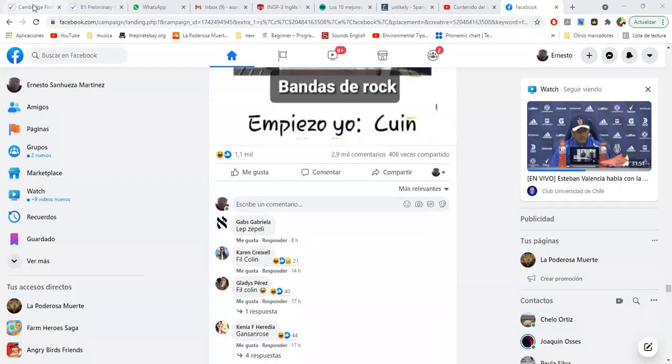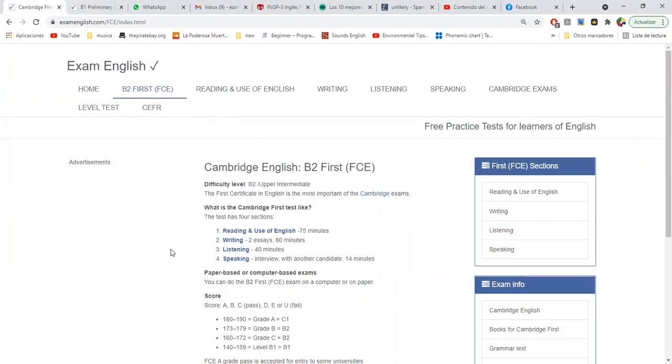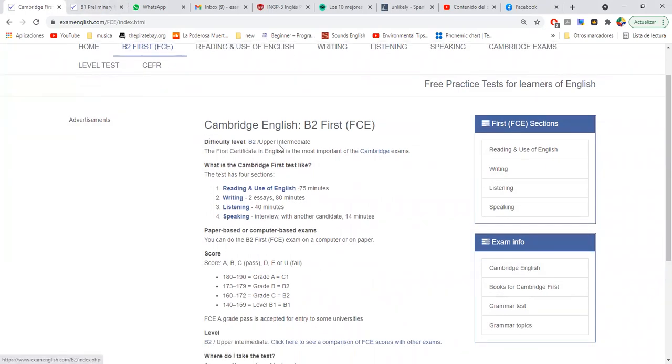And I think, maybe I am sure, that with this test, FCE test, which is a little bit more difficult, you will probably learn much more than with a PET. You will learn and expand your English much more than with PET. I will ask you this by the end of the class, and we will see what your answer is. So, this is the general information for FCE, First Certificate in English. The difficulty level is B2, which corresponds to upper intermediate, un intermedio avanzado, yeah?